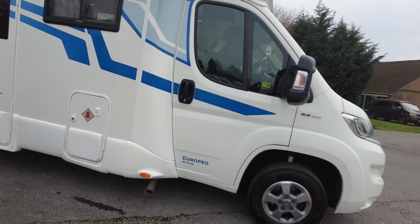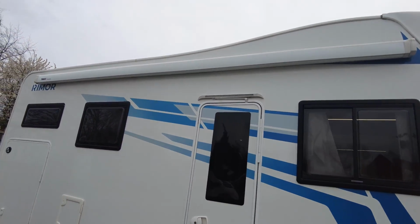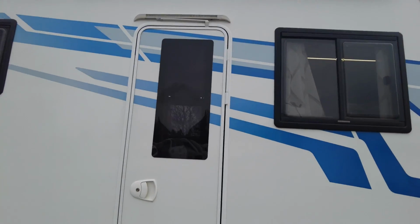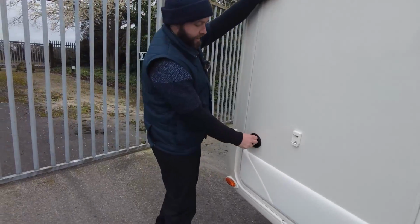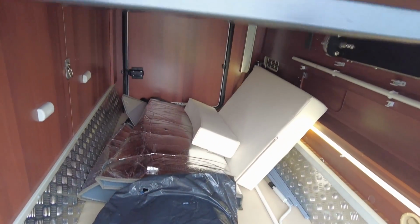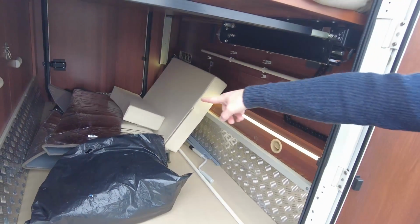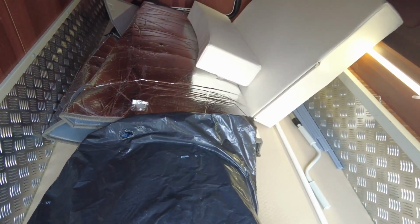So gas bottles in the side. You've got a lovely large canopy on the side with an awning light just above your door. Toilet cassette door. And then this is where I think everyone will start getting excited. Massive garage. Now in there you've also got anchor points along the sides. Heating in here as well. Silver screens in there for your windscreens and your side windows, and the inserts for your front bed.